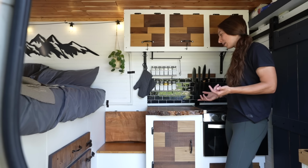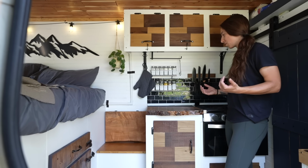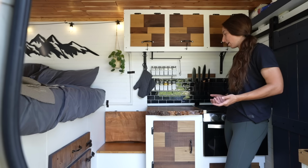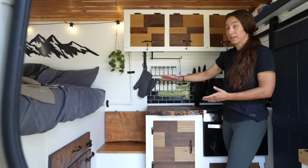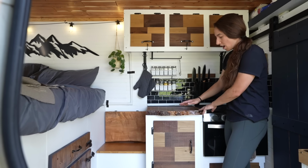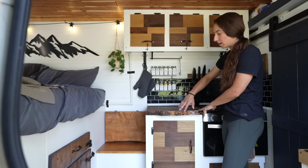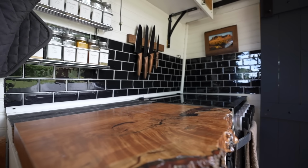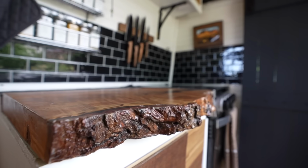For the countertop, one of the biggest things when I first started building was that I wanted live edge. I went to a local Denver supplier where I got this live edge slab that I was able to cut into several different pieces. One of the pieces I used right here, super intent on keeping the bark on, so I epoxy resined the bark to the slab of wood before sanding it and finishing it.